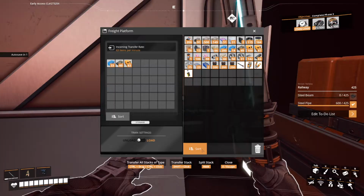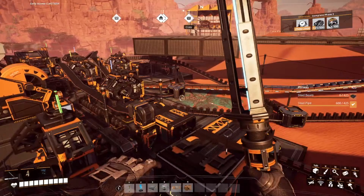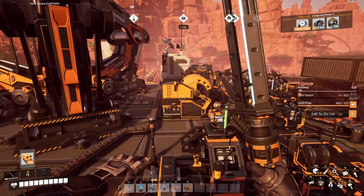Now, if we had mushrooms, mycelia, we could do gas mask research. But right now, we do not. We just have this kind of a mess right here. And then down below over there, we've got our area where we're doing all our research and stuff. So for right now, I think this is probably fine. We'll leave this as it is and just continue on what we're doing.